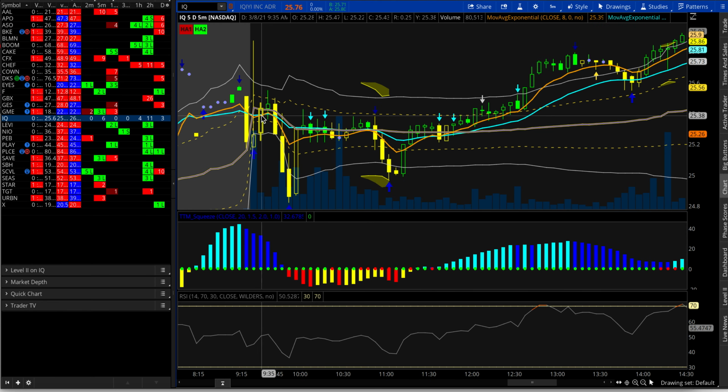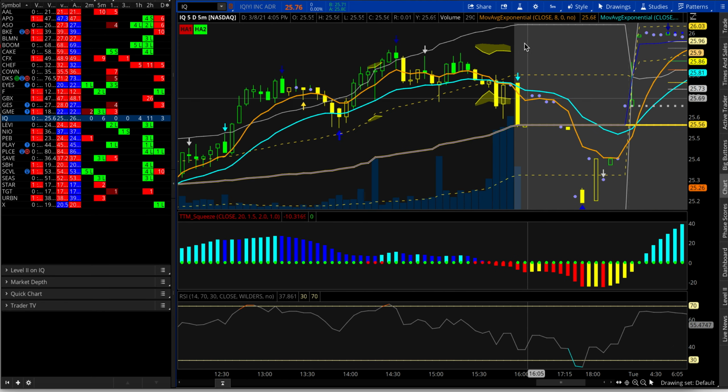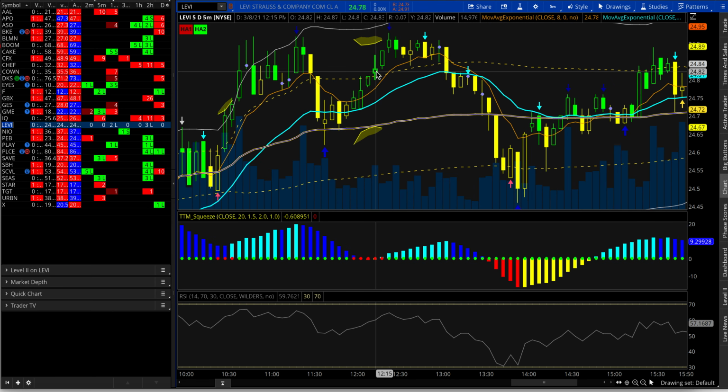I jumped into this, I'm on the 5-minute here, but it basically came up. It broke above VWAP. I jumped in and it immediately turned down, and so I sold as soon as it broke and cut my losses. Wasn't much. I should have probably held that and sold up in here. I could have made a little bit of cash, but the options on IQ were not moving very quickly. The other thing I took, Levi, I think I took a 20% win on this one. Options were not moving as quickly as I liked, but I did take some money off of them.